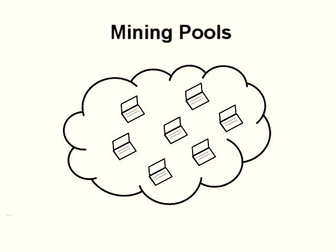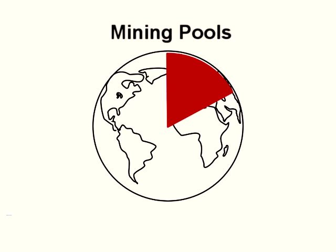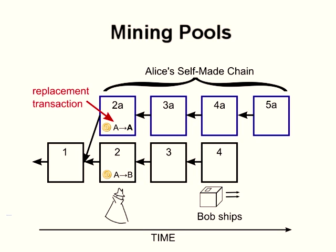As mentioned before, on average, it would take several years for a typical computer to solve a block, so an individual's chance of ever solving one before the rest of the network, which typically takes 10 minutes, is very low. To receive a steadier stream of income, many people join groups called mining pools that collectively work to solve blocks and distribute rewards based on work contributed. These act somewhat like lottery pools among coworkers, except that some of these pools are quite large and comprise more than 20% of all the computers in the network.